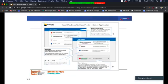Once you make an account, you'll see these options, which are the options for the applications. So the first, as you can see here, is just SNAP. The next one is cash assistance, which if you click the cash assistance option, it's actually going to be cash assistance, SNAP, and Medicaid all in one. So if you want to do cash assistance and SNAP, then you should select this one, for example, and then Medicaid as well.